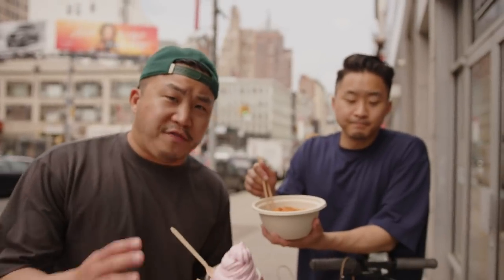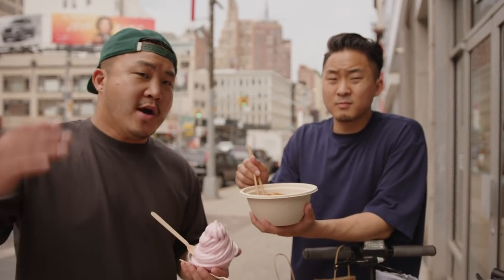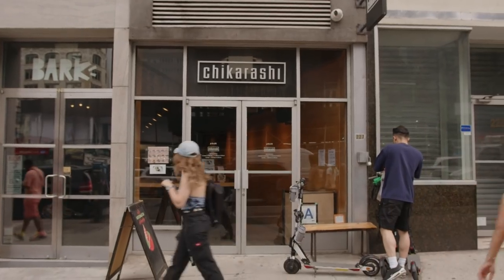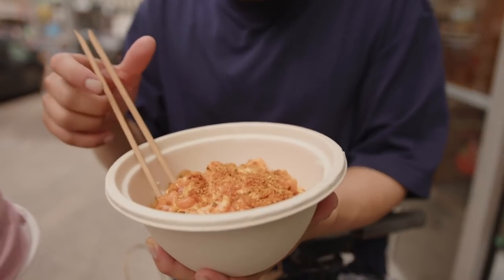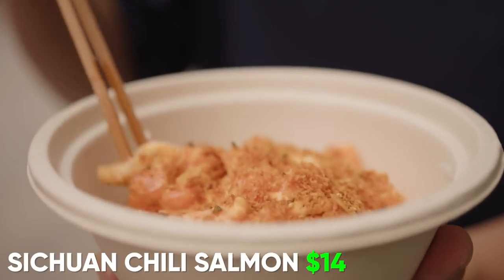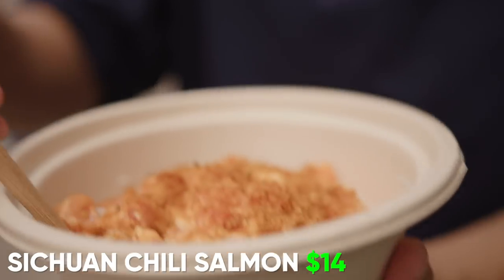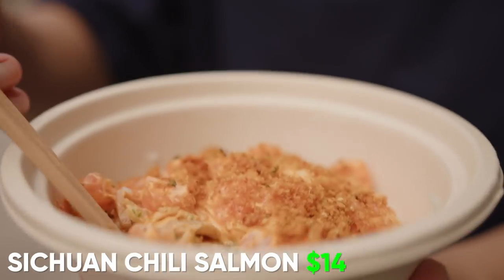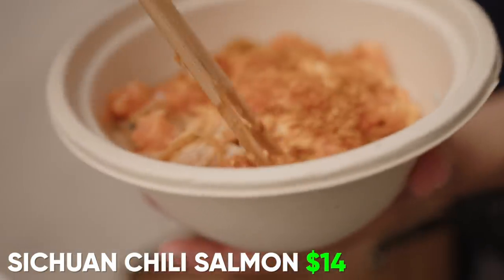All right, you guys, we are on a very busy, hectic, but very fun energy Canal Street right now. We're in front of Chikarashi, which is sort of like a premium poke spot, but this is only like 15 bucks. David, what we're looking at is a Sichuan crisp salmon rice bowl. So you have the raw salmon, it's doused in the sauce. It's gonna be a little bit spicy, laying over a bed of rice with lots of furikake. It's cool to see Sichuan flavors be implemented into poke.